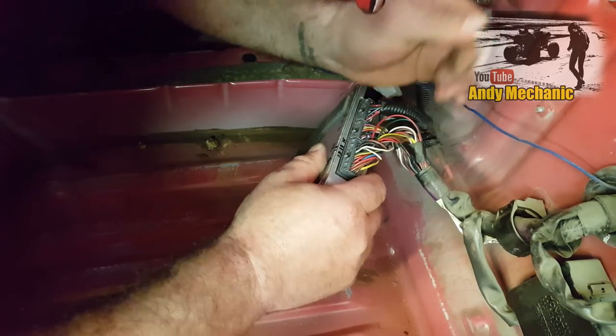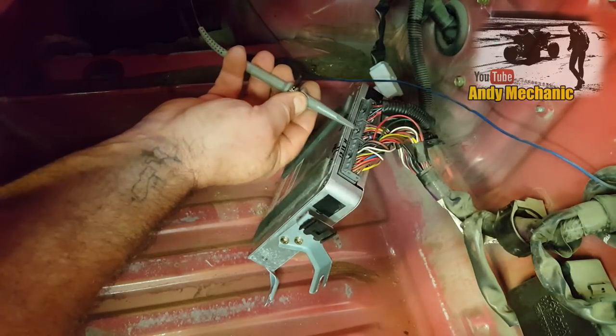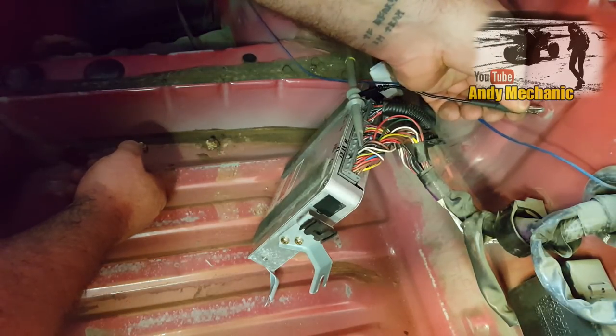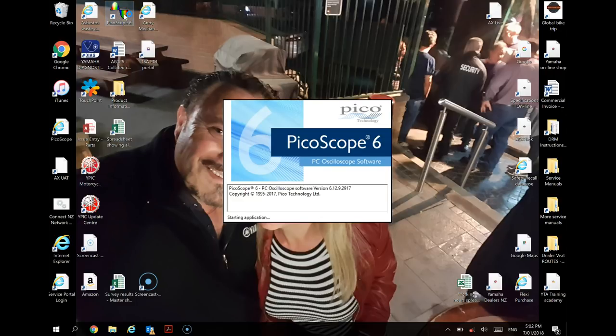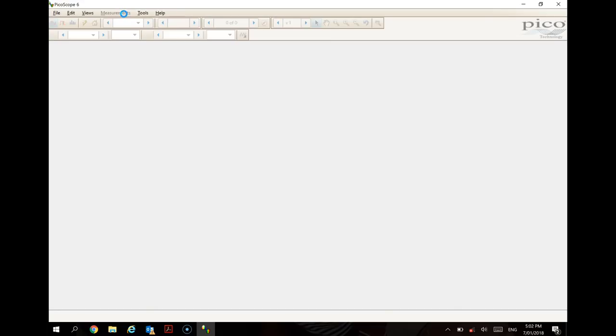No, that's it. Okay, right, warm PicoScope. So we'll hook him on there. And he needs a ground, so we'll stick the ground on the body there, look. Right, time to get some signals. Right, we'll start the PicoScope up.